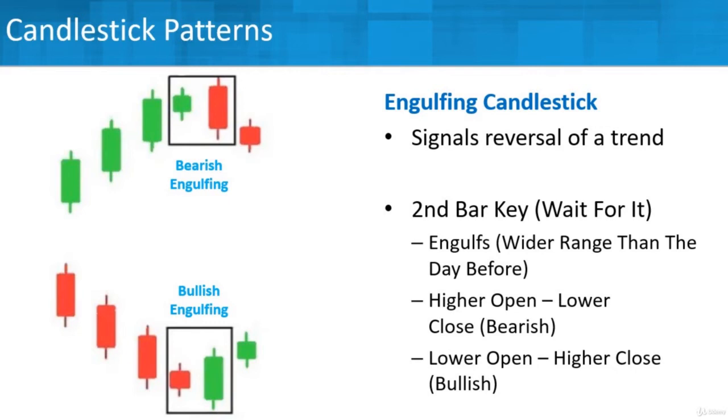It could be just a matter of a trading day, in terms of opens and closes, and the trend is going to continue. They usually don't look this clean and neat. You're looking for something that's going to engulf it. And that's really what's happening: there's a wider range of the opening and closing than the day before.